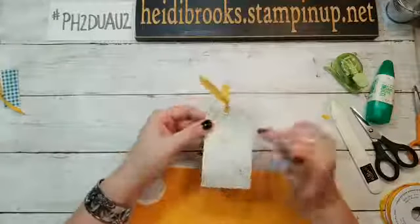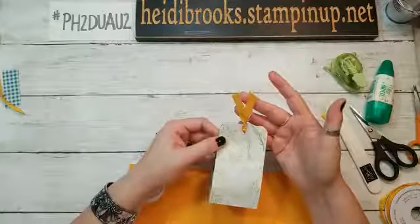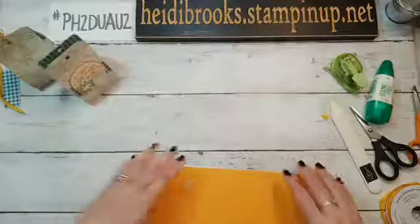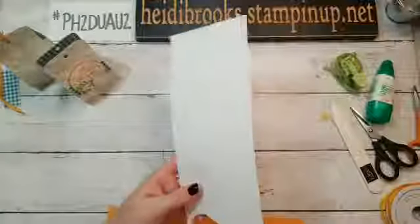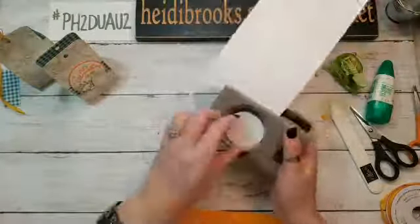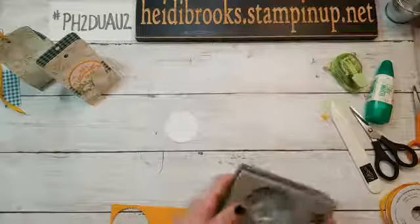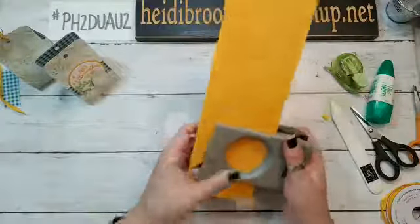Alright, so then we have our little bow. It's just a simple bow tied around the ribbon that was stuck through the hole. To make the front piece, I'm going to punch a 2-inch piece of our Whisper White. And then, like you've seen me use before, the layering punch. I like this starburst underneath the 2-inch punch. And this is a piece of the Mango Melody.